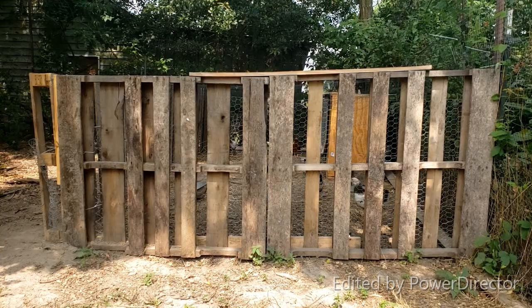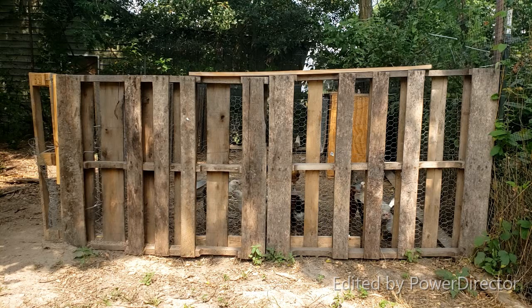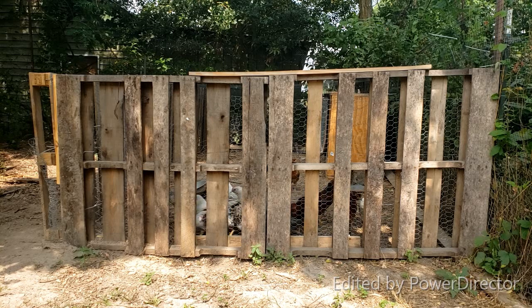Okay, so we built this pen. It's just a bunch of pallets, and then we surrounded it with chicken wire and just put bird netting over the top. It was actually garden bird netting. I got it on clearance last year for like $3 for the entire pack, and usually it's like $15. So it was a great investment. We just threw it over the top and they can't get out.